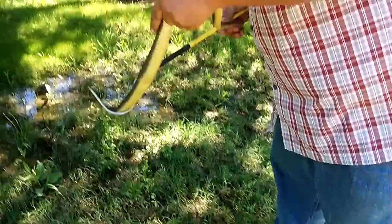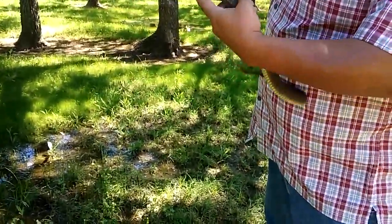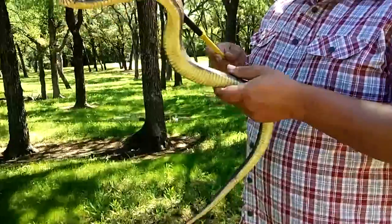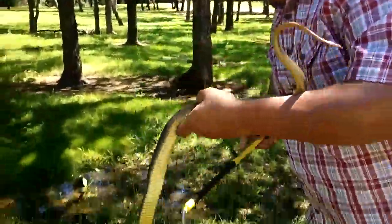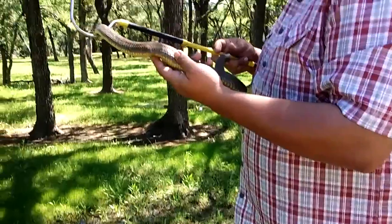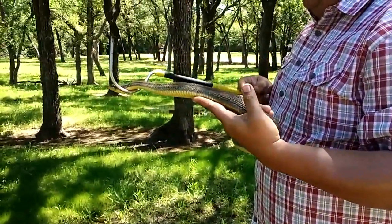This one's recently been reclassified, though, and the name blotched water snake isn't technically correct. It's Nerodia erythrogaster, which just means plain belly water snake. As you can see, it's got a plain yellow belly. And this one's being very polite, very sweet to me. Hadn't tried to bite me yet.